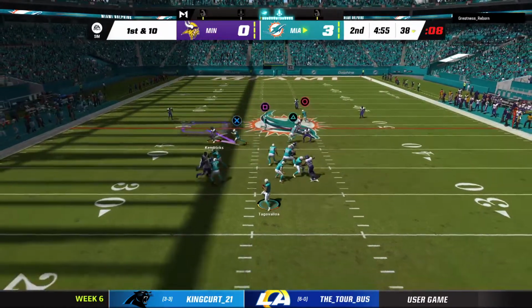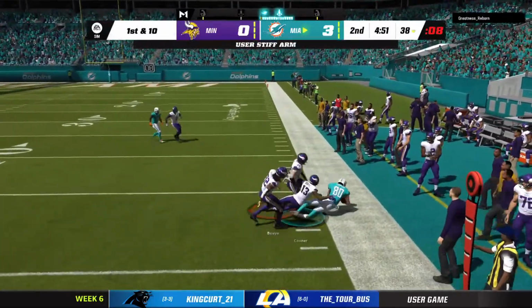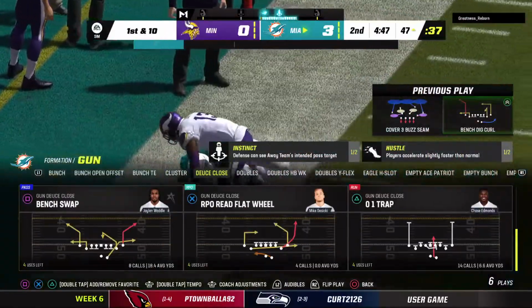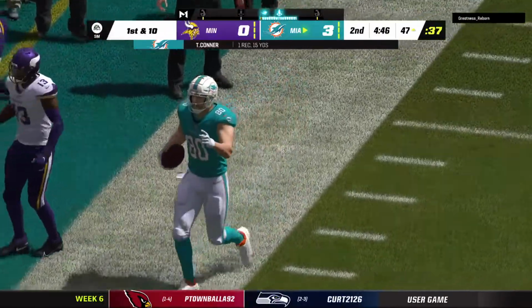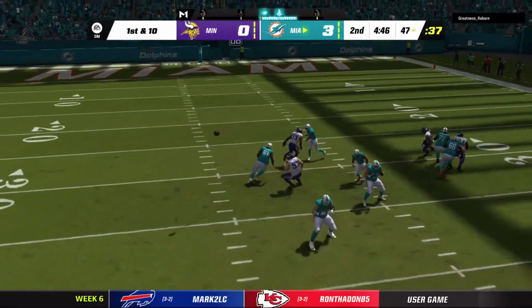Throwing now is Tagovailoa. He'll get that one complete to Connor. And he'll be taken down, but not before he works it past the 50. Give him 15 yards on that one, and the Dolphins have a 1st down. I got a kick out of that one, partner.